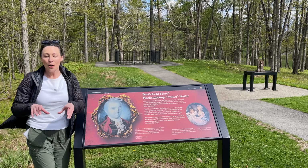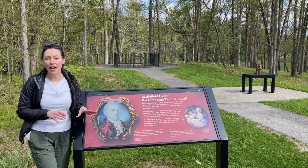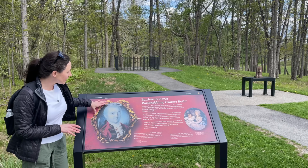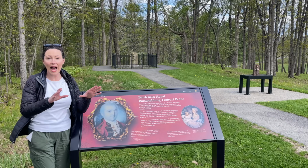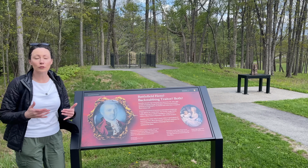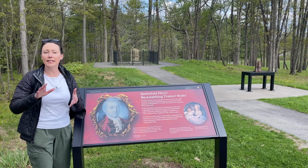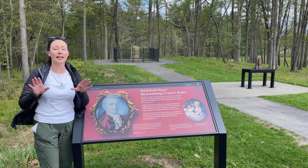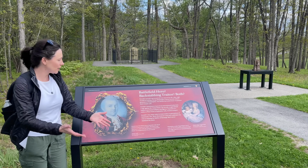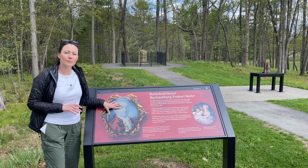To answer that, we have to go back in time a little bit, turn the clock back to the fall of 1775. Arnold leads an expedition to attack Quebec. He leads about 1,100 men through the wilderness that is Maine. And the expedition turns into a nightmare fast. Winter sets in, starvation and smallpox ravage the troops.